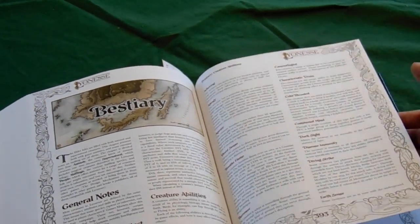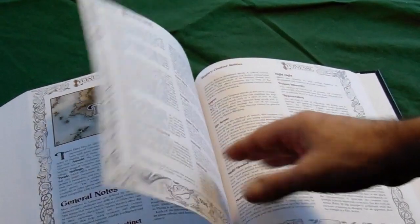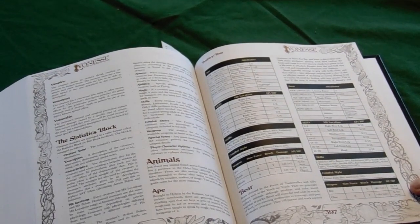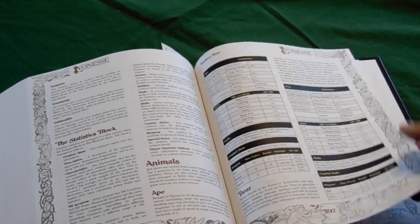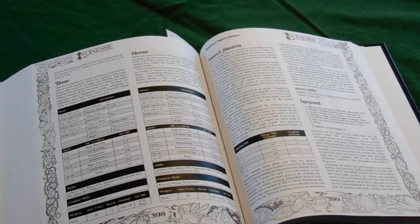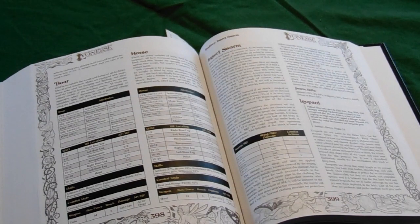And of course, no book about the Elder Isles would be complete without a bestiary. And the bestiary in here gives details of traditional animals that you will find throughout Hybris and the Elder Isles. Apes, bears, leopards. Leopards, I hear you say? Wonderful story about leopards, and I'm just going to quote this from the book itself.